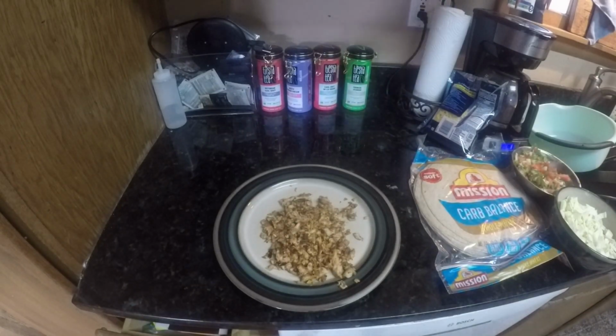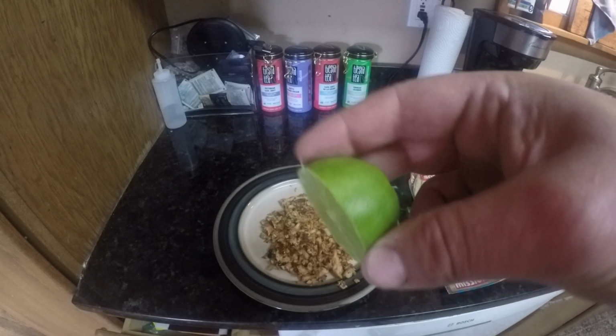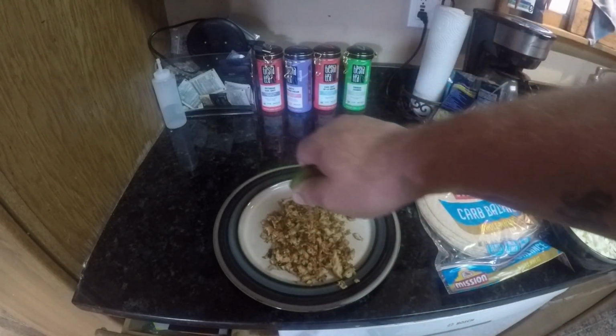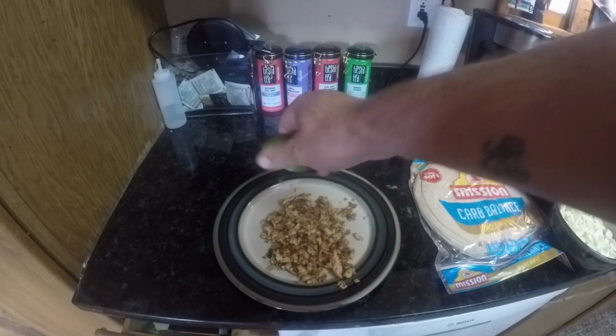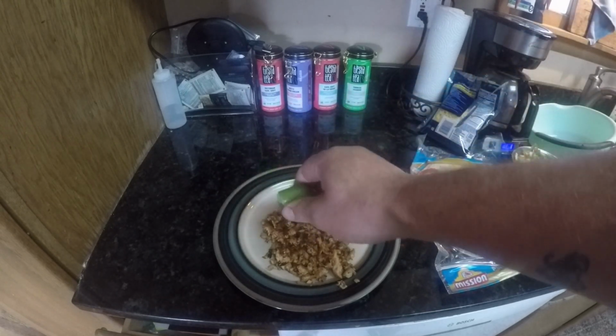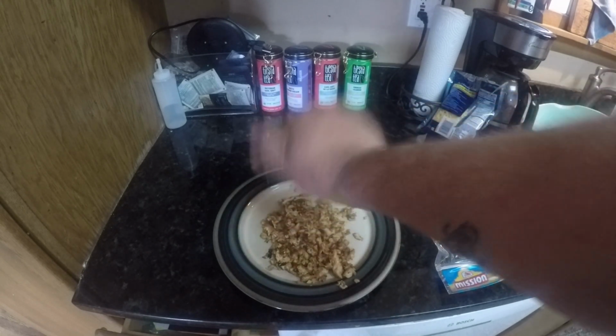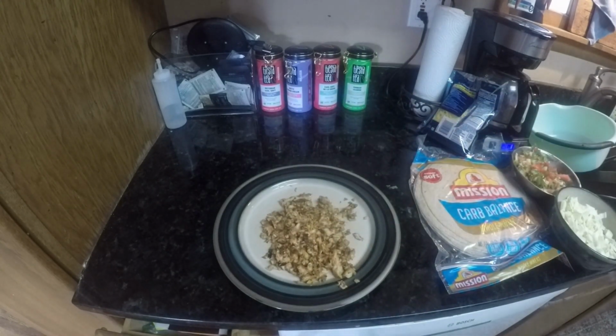Alright, so once you got it done and on the plate, this is your finishing touch right here. Get you a lime. Just squeeze a little bit of that juice on there. You don't need a whole lot, but definitely want to get some of that lime flavor in there. And fairly sure y'all know how to put a taco together. Alright guys, let's give it a shot.